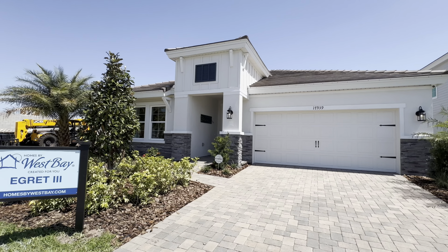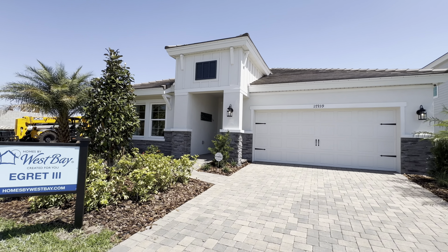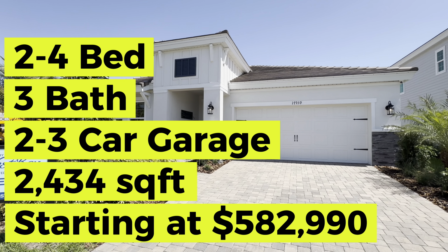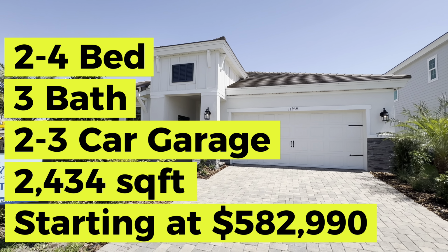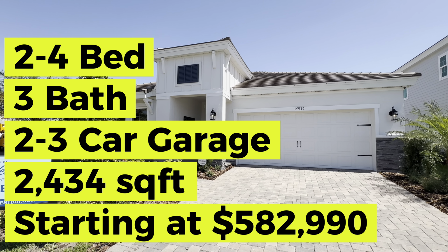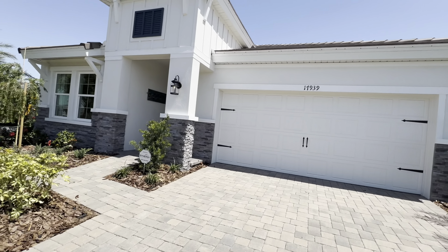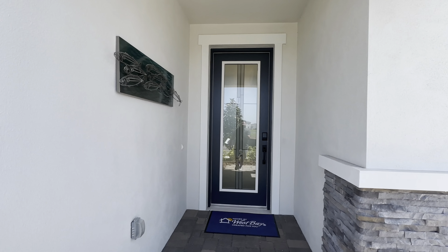Let's start today's tour. All right, everybody, this is a brand new floor plan from Homes by WestBay. This is the Egret III, and it can be customized anywhere from a 2 to 4 bedroom, 3 bath, and a 2 to 3 car garage, 34 square feet. The starting price in this community in Lakewood Ranch is $582,990. This is going to be the model home, so obviously this is going to cost a lot more than that, but this is the first one that they built. There's none up in the Tampa market, like North Tampa, stuff like that.